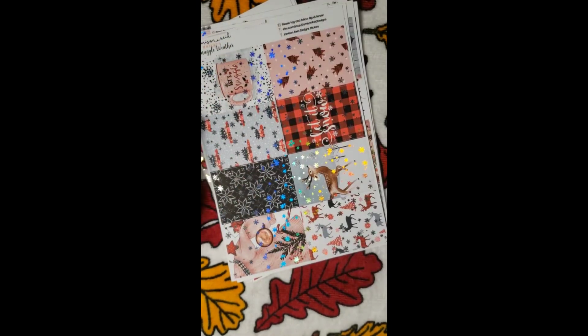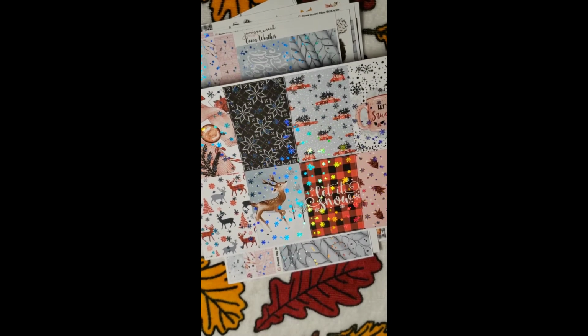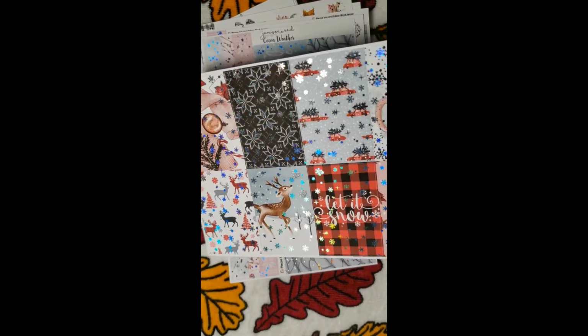Love that. Here are the full boxes that go with that kit. And typically, because of the way I plan, I typically get the full boxes and then I'll either get deco or icons. And so these are the full boxes here. Those cute colors. And again, I got it foiled.